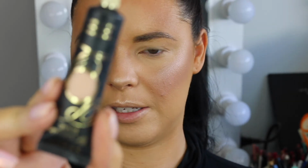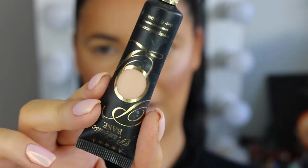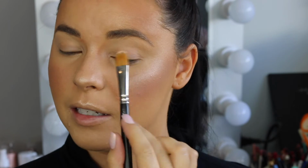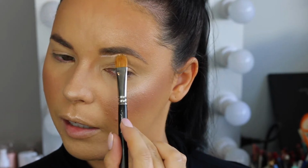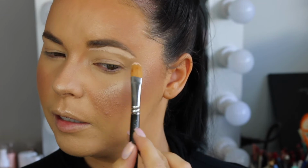Okay, brows are done. So to clean up under the brow and to also use as a base on the eyelid, I'm going to be using the P. Louise makeup base. This is in the shade RUMOUR 02. See if that will focus. I haven't used this one before, so it's my first time trying it, so I'm really excited to try it out. I'm using a MAC 252 flat concealer brush. I'm just going to use that to go in and define under the brows, and to also bring this down onto the lid as a base.